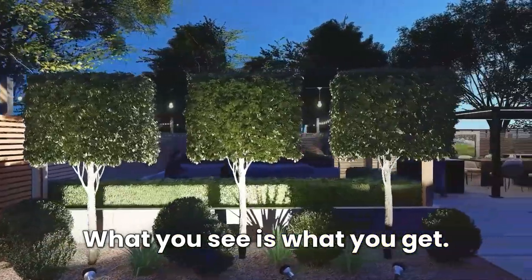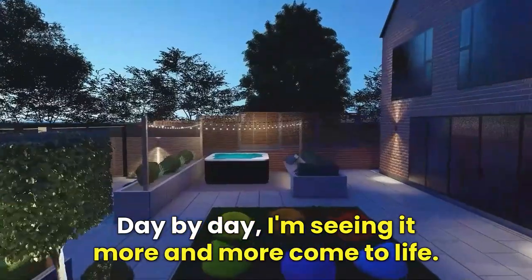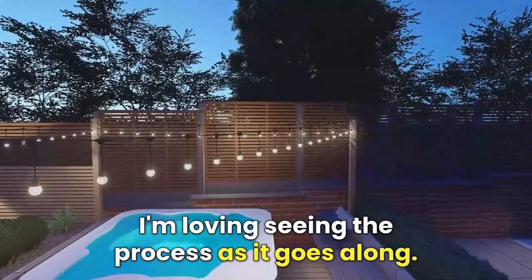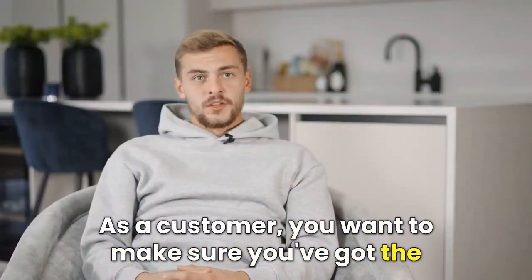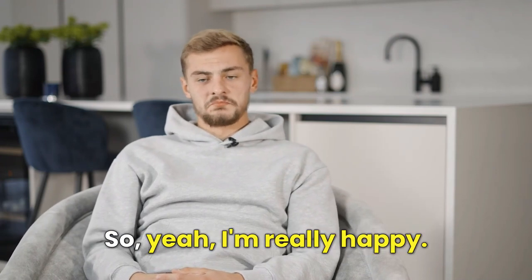What you see is what you get, and that's what I'm hopefully going to be seeing in the garden in a couple of weeks when it's finished. Day by day I'm seeing it more and more come to life, so it's exciting. I'm loving seeing the process as it goes along, and seeing the final product will be worth the wait. As a customer, you want to make sure you've got the best possible work done and then the best treatment, and I feel like I've had both, so yeah, I'm really happy.